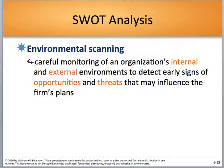When we do a SWOT analysis, this is how we go about doing environmental scanning. We're looking at threats, opportunities, strengths and weaknesses internally and externally of our organization. And based on these 4 key components, we're able to see how we need to adjust for development and growth in changing times. And based on how the environments impact us, we can then see how that will influence the planning that we do strategically.